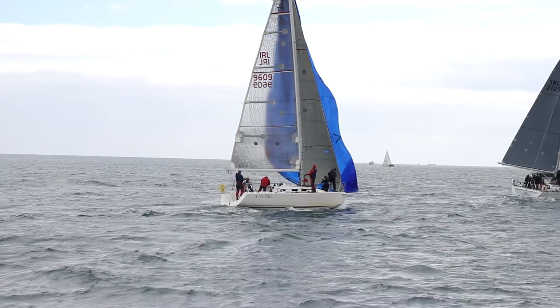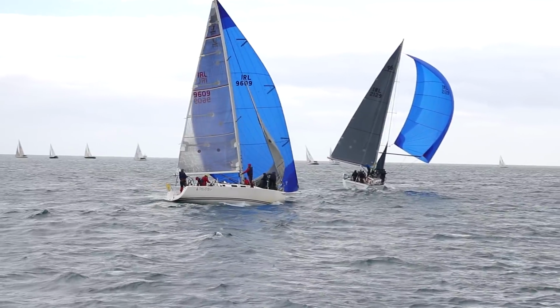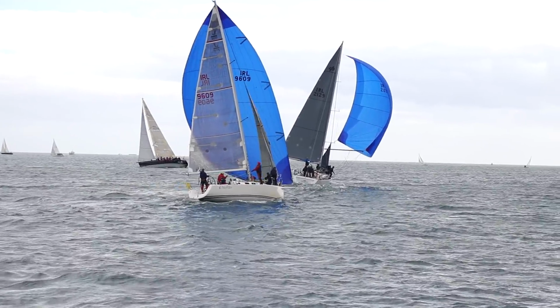It's okay. Okay, so it's up, sailing very high angle, Brian, here. You could probably come down 5 or 10 degrees here. Big ease on the sheet and the sail will fly. Lovely.